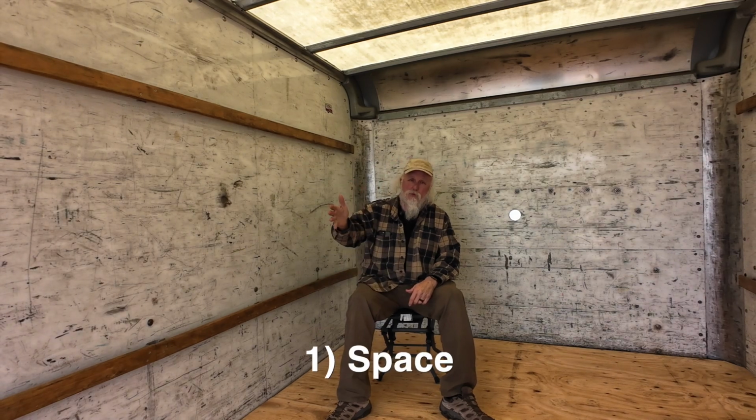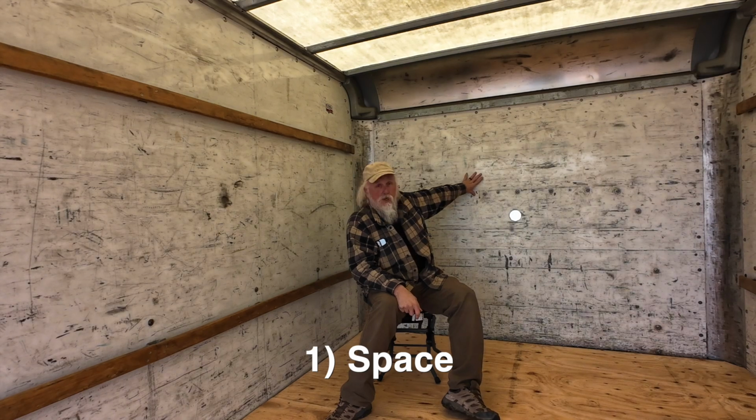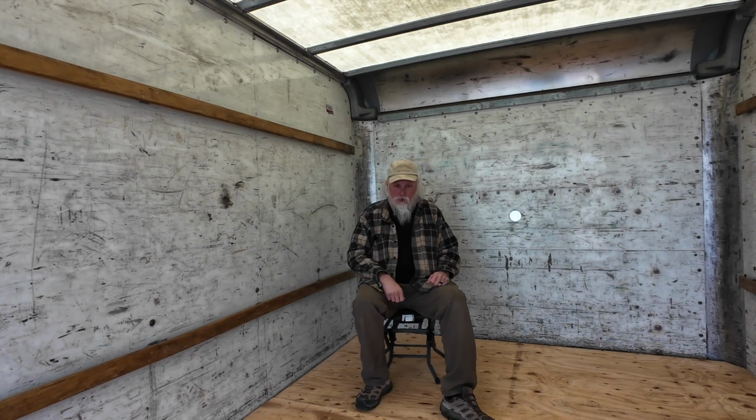First is space. We have a 16+ foot bed, specifically 16 feet, 4.5 inches from this bulkhead wall between the cab and the box to the back of the box. 8 feet wide, about 6.5 feet tall. So I can stand up and have plenty of headroom still.